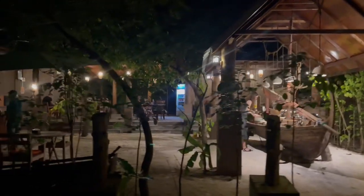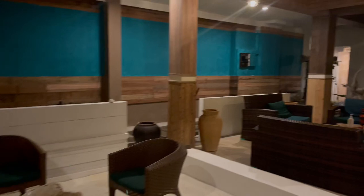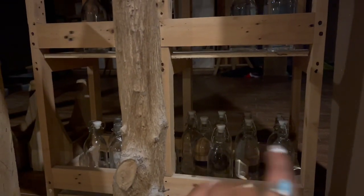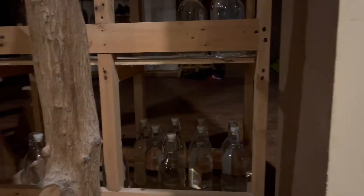Just to show you a quick shot of our hotel at night time, this is the restaurant. And this is the lobby. There's a little water station here, so instead of using plastic bottled water, you can just come and pick up one of these glass water jugs and take that to your hotel room. When you've emptied them, you just bring the empty bottles down and replace it with a new one.